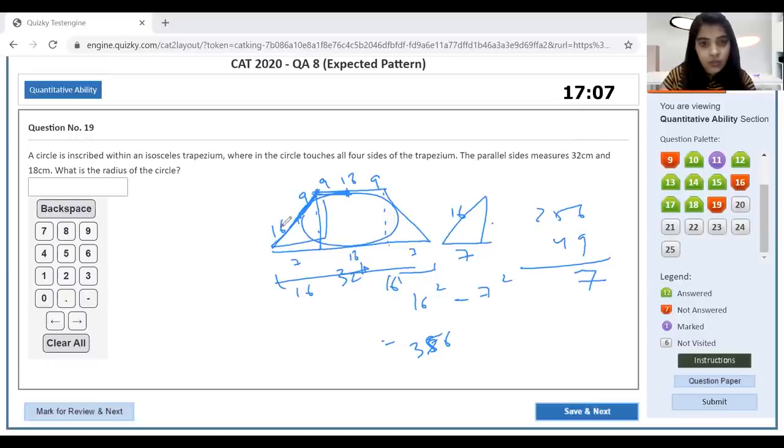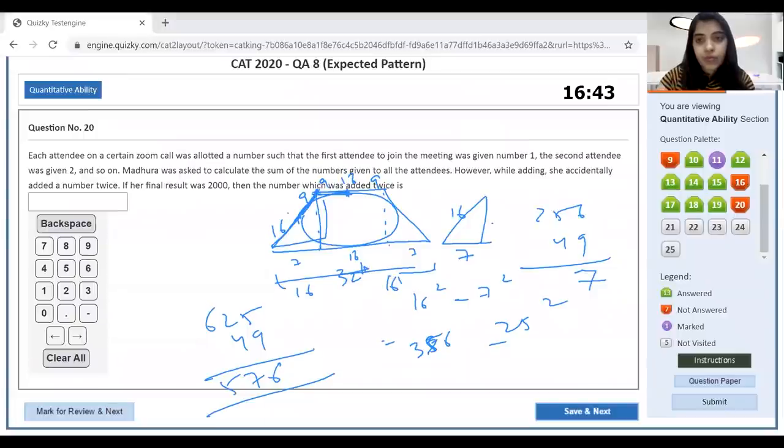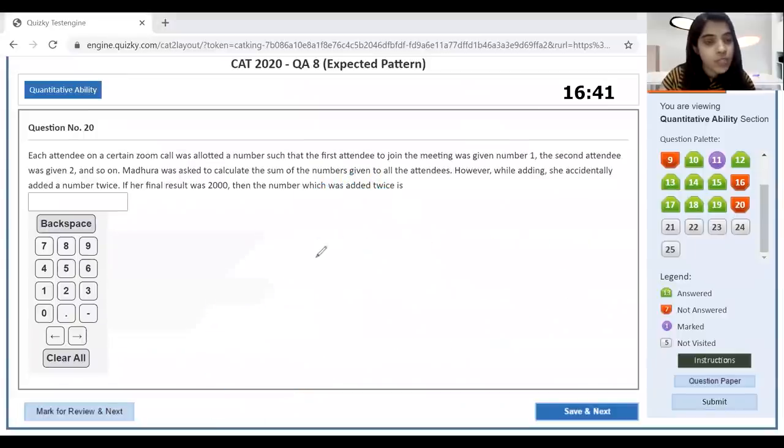Oh, we don't have 16 square. 16 plus 9 is 25 square, right? 25 square is 625. 625 minus 49 is 576. We know this is what? 24. So our answer is 24. Guys, be aware of these small mistakes.